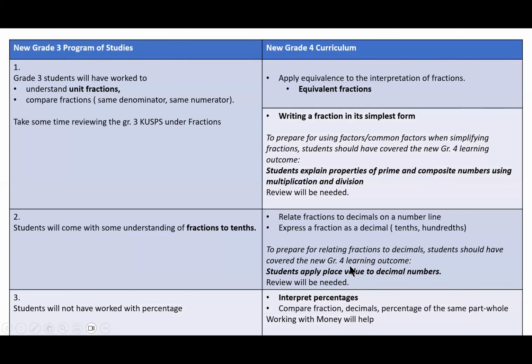Okay, so let's get right into this learning progression. This is the curriculum progression. We're going to look at grade 4 and understand those knowledge and understanding and skills and procedures. I mentioned to you before that not only should you look at the grade 3 prior knowledge, but within grade 4 there is some prior knowledge you have already had to deal with. When you're looking at equivalent fractions, you are going to be looking at factors and common factors when you start to simplify those fractions. On this right side, where it says writing a fraction in its simplest form, to prepare for that use of factors and common factors, there is an outcome previously in grade 4, which is that students explain properties of prime and composite numbers using multiplication and division.